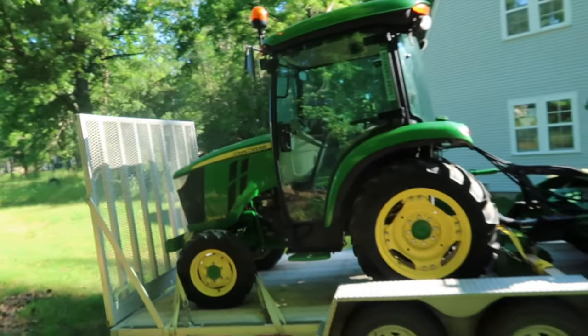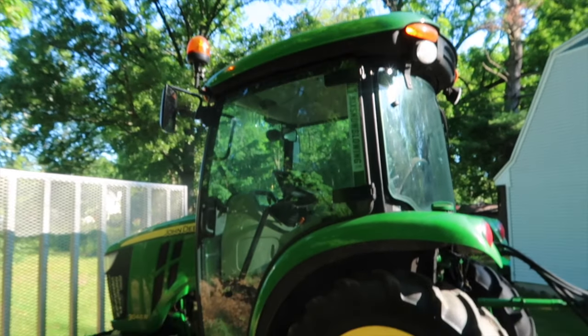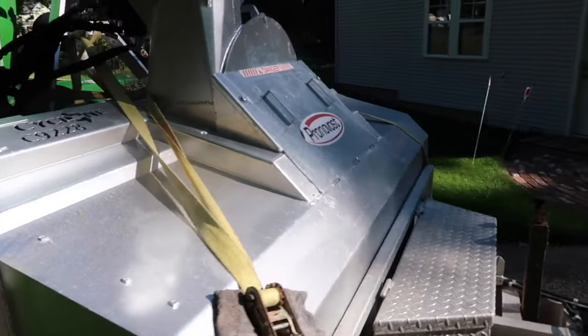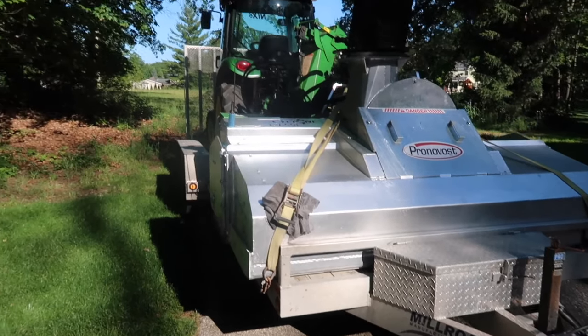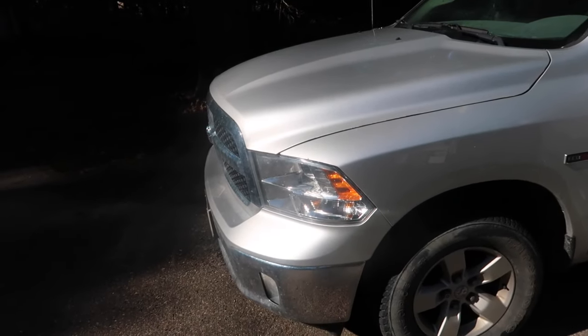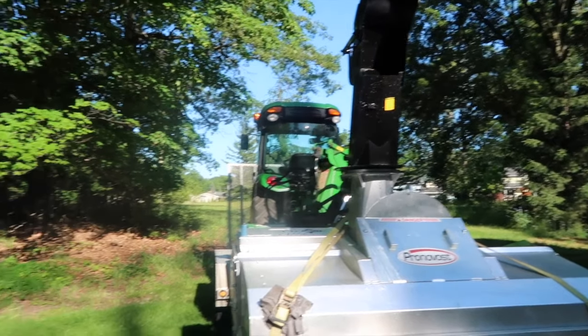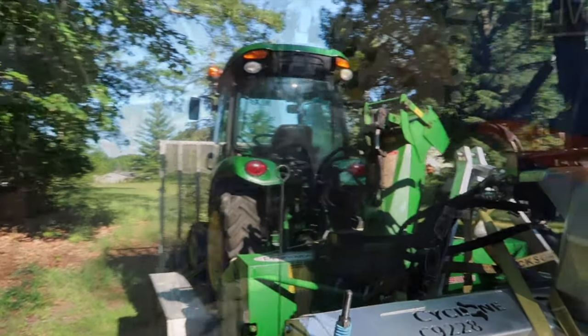Well, we made it. We're in Wyoming, Michigan, just about to head to the show here. Here's the old 3046R, selling it to a guy that's also purchasing this Cyclone here. Got it on the old Miller Road trailer, hauled down here with the Eco Diesel. It's a bit of a full load, but all good. So, Jim and I will see you over at the show.